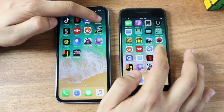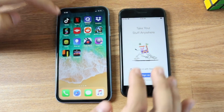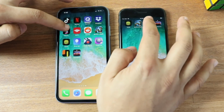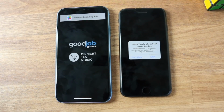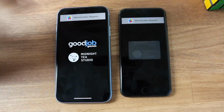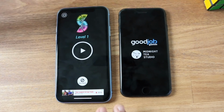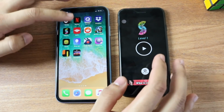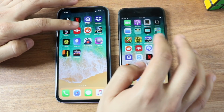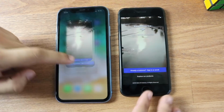Let's do Dropbox, 3, 2, 1. The XR was faster again. Let's do Slices. I'll be on this page. 3, 2, 1. I just hit the camera, by the way, my bad. I always do that too. I think the XR is going to be faster here by quite a bit. As you see, it's noticeably faster, way too fast. And that's even a simple game. It's not even that crazy of a game. Let's do Bofa. And the XR is faster there as well, as expected.